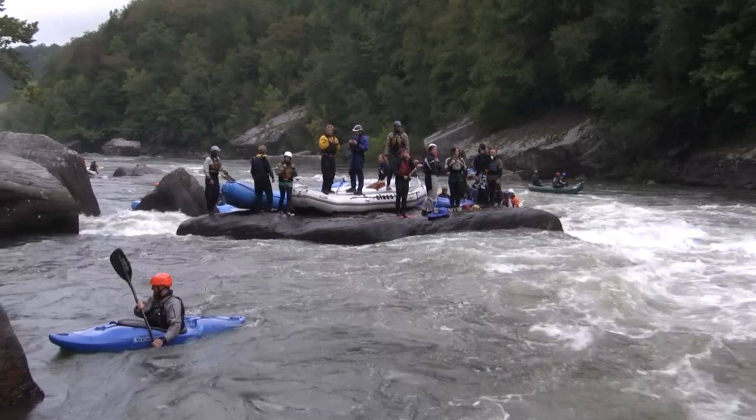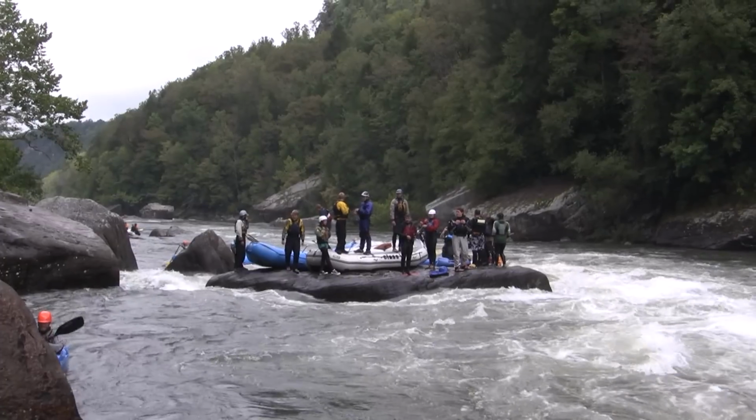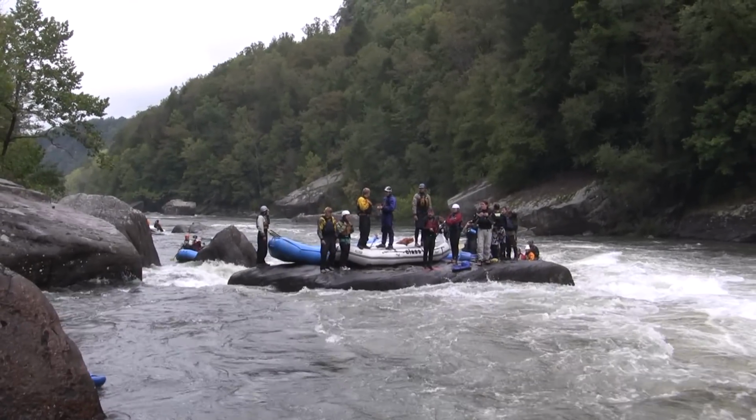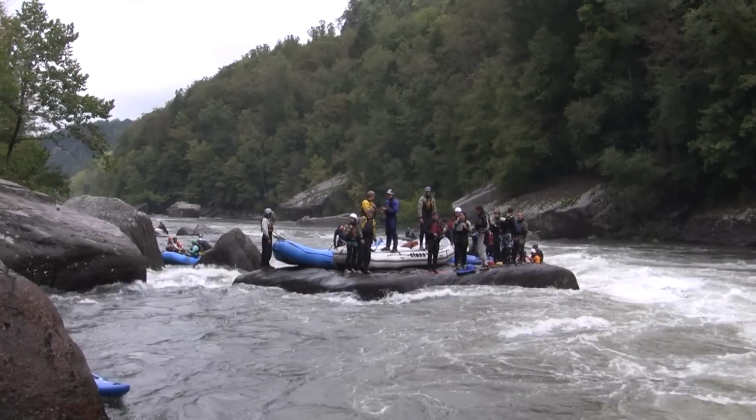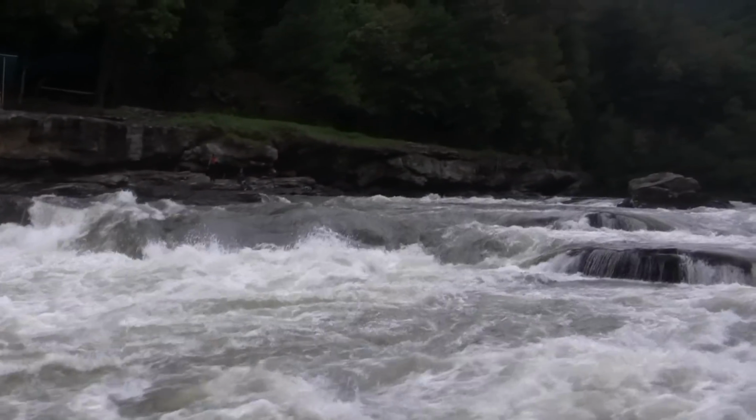I think that's going to wrap it up here at Sweet's Falls. Some great lines here from some professional whitewater rafting guides. The day for the people who work here. 4,700 cubic feet per second here at Sweet's Falls Rapid. A real monster today.